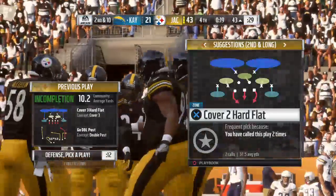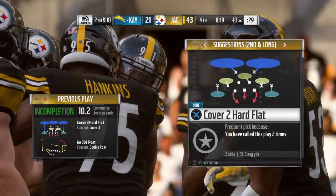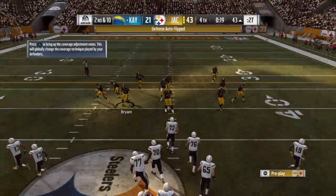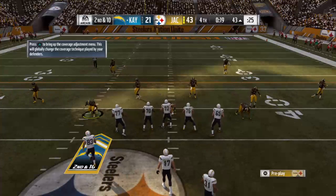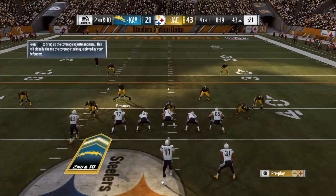The first play of the drive there is incomplete. This defense was definitely alert to the possibility of the deep ball, and they were more than ready for it. They've got the lead, fourth quarter. Maybe can expect more passes like that downfield.